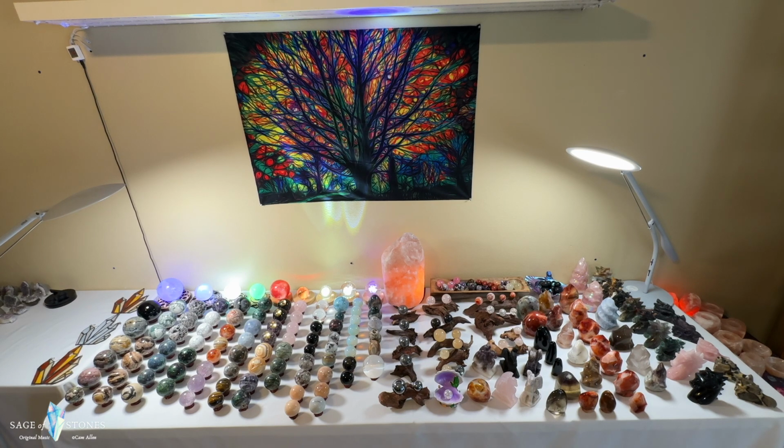So for those of you who are new, the way I'll work this is I will take you through a sweep across the table. Very little talking while I do that, just to give you a close-up look at everything that's on the table, gives you an opportunity to screenshot stuff, and then I'll circle back around and go through each of the pieces individually. So let's get going.